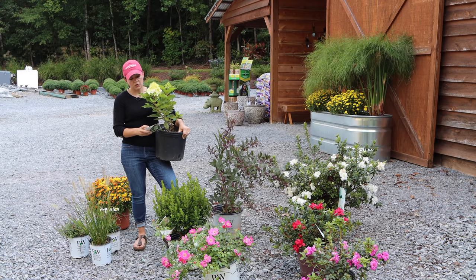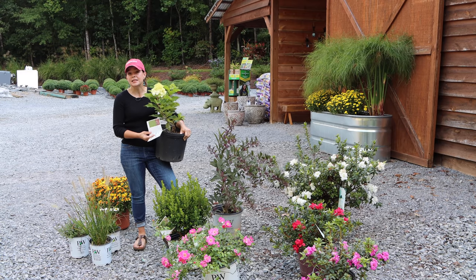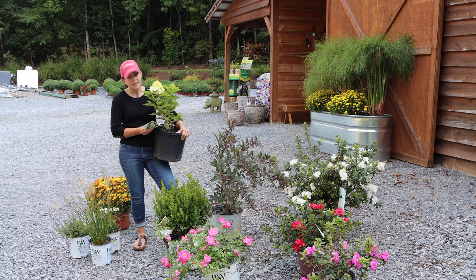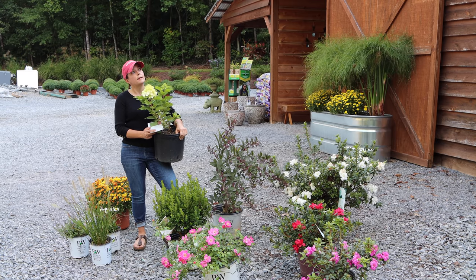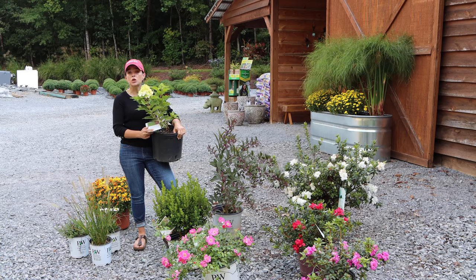Now, what's so great about Firelight Tidbit is that it is exactly what it sounds like. It's going to be a nice little tiny petite one. It's only going to be 3 feet tall, 3 feet wide. So if you're familiar with Firelight, the big daddy, she will get to be like 6 to 8 feet tall and wide.